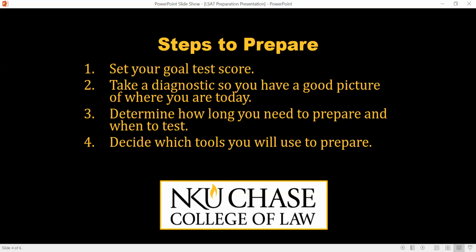And then it also has a downloadable app that you can put on your phone or tablet. And that's really great for those of you who are working and in school and have really limited schedules, because it enables you to squeeze in practice time when it's convenient for you. So if you have a 10 or 15-minute break at work, you can spend that time doing LSAT prep questions.